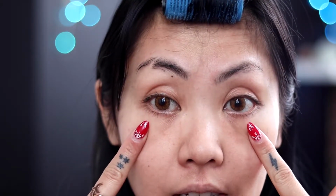All right, now that we're moved in a little closer, you can see I've already prepped my skin with my normal skincare routine: cleanse, tone, serum, moisturize. And I've actually already put in my contacts.